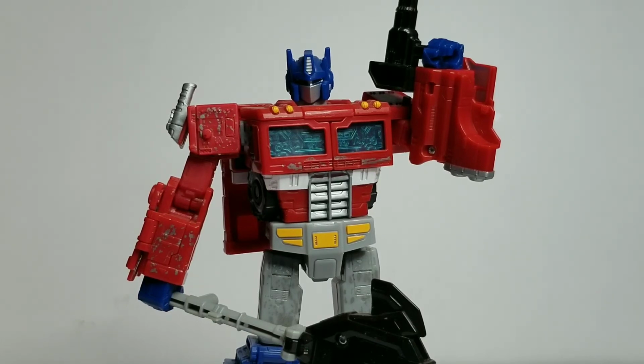I've played with this figure a little bit more and transformed it a little bit more, and I gotta say, man, this is downright my favorite figure. I love this figure, bro. This figure is just amazing, man. I don't know what it is, man. Just the details, the articulation is really nice too. The transformation to the Cybertron truck is also really cool.